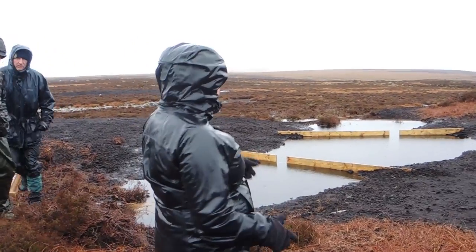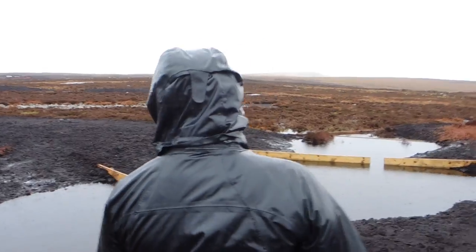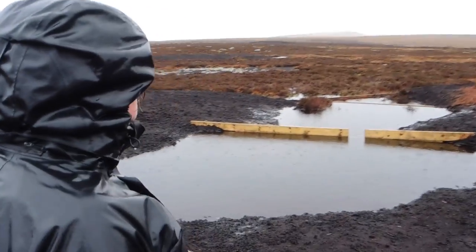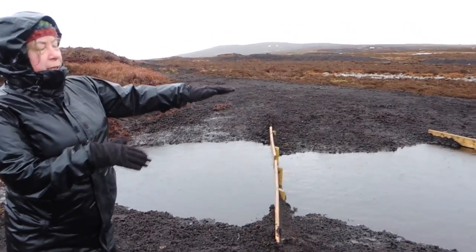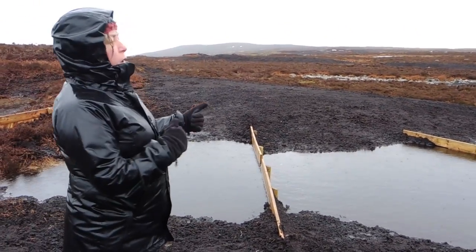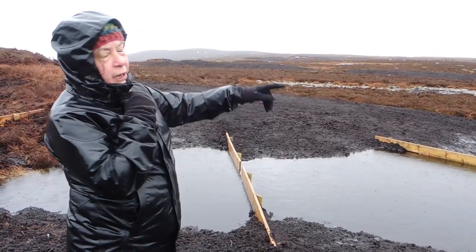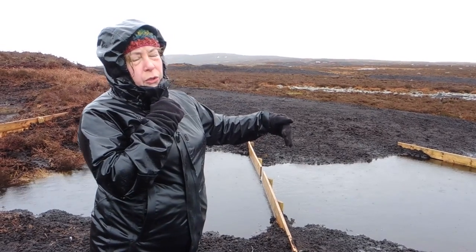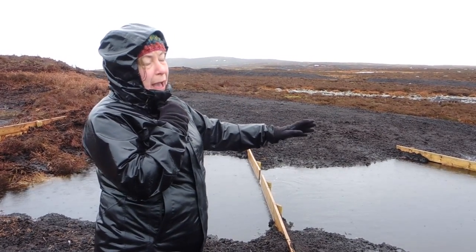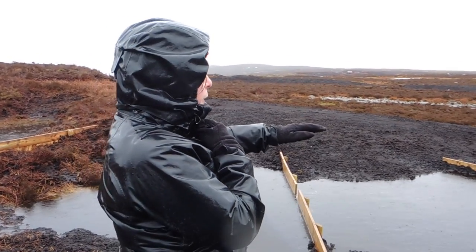So just in front of us here we've got these timber dams. These have been in place for about the last 8 weeks, and you can see that they're stepping down the slope, holding water back at each one. Some of them have a little notch in, that's to make sure that they don't hold so much water as to blow the dam out, and then it just pops down into the next pool.